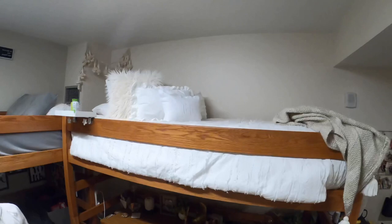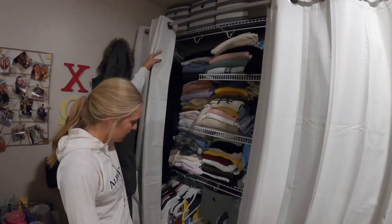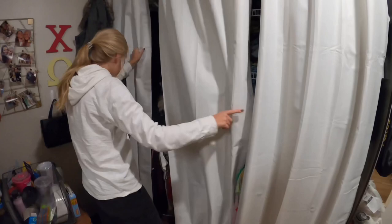Kennedy's bed is so cute. She makes it every morning. Yes, I have to. I'm so picky about that sometimes. But yeah, that's about it for that. And then, yep, our nice big closet with these curtains to hide all of our clothes. Oh my gosh, you guys fold your clothing so nicely. That's awesome. Yep. And then just kind of our fridge snack area type thing, but that's about it, pretty simple.